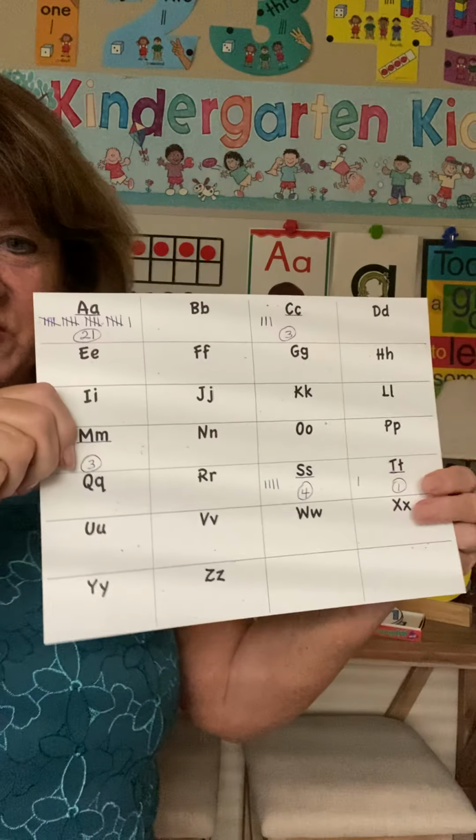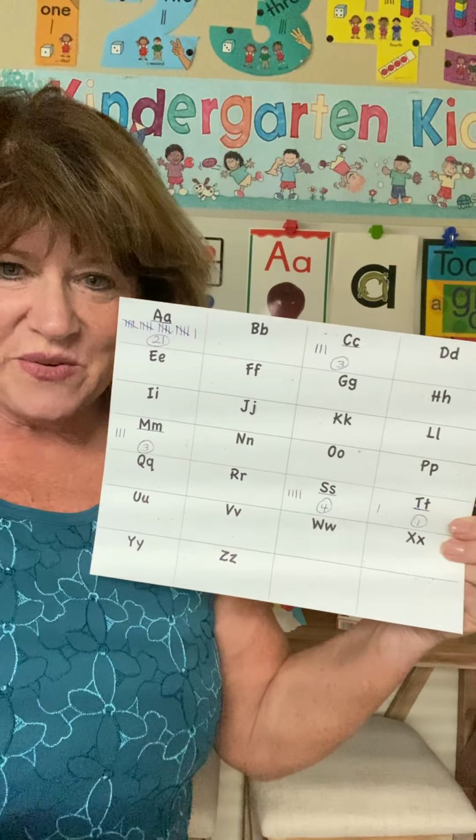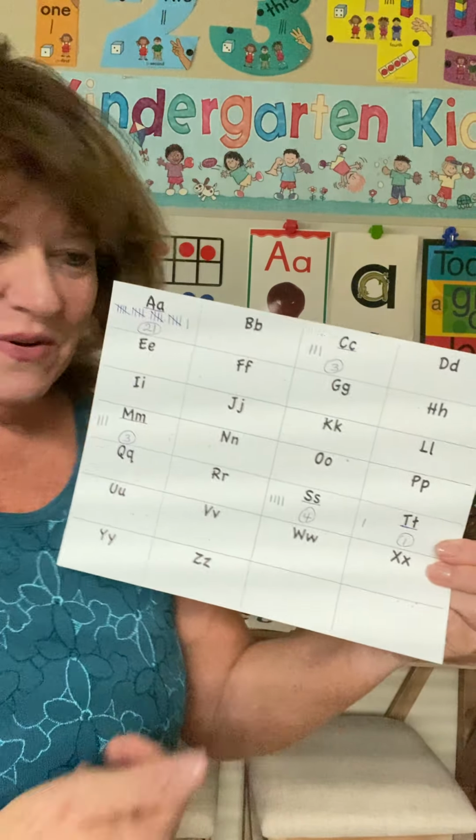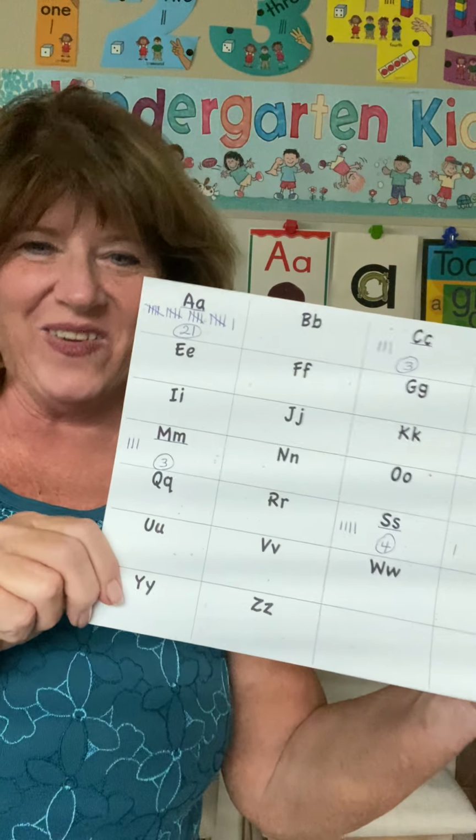So from now on, we'll just do 1 a week, and we'll keep track, because it'll be fun to see which letter we have the most of. Right now, the letter A is in first place. 21 A's in all of our names.